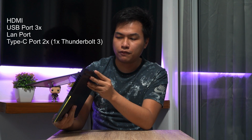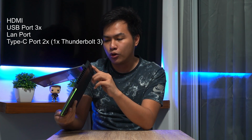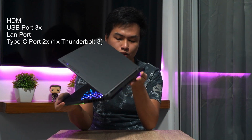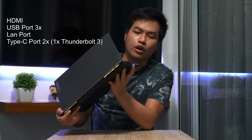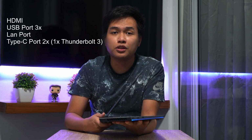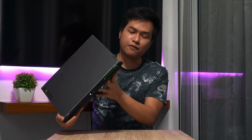So, you still have the full-size HDMI port, USB port at the rear part of the device, two USB ports, one LAN port, the power adapter, one USB port on the right side of the device, and this one is very important, it has two USB Type-C ports on the left side. One Type-C port here supports DisplayPort, while the other one is a Thunderbolt 3 port. With this Thunderbolt 3 port, you can connect 4K monitors, external GPU, and of course, faster data transfer. So that's the benefit of a Thunderbolt 3 port.